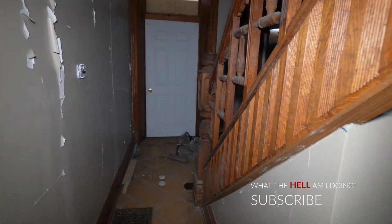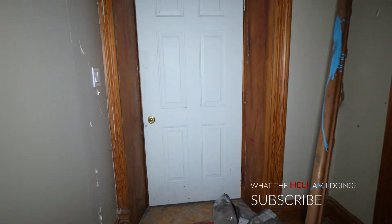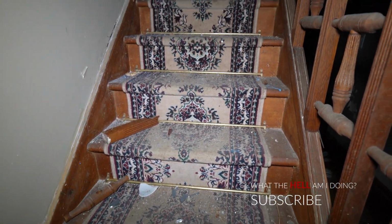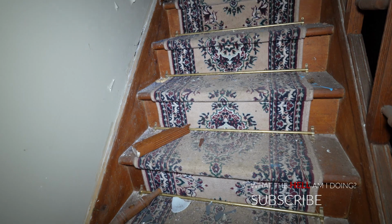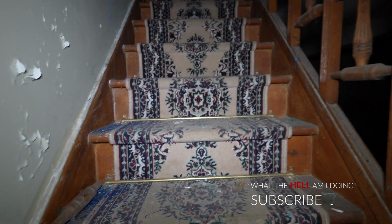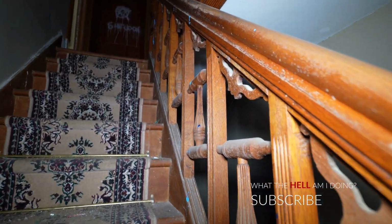So let's work our way upstairs, see what's upstairs, and then we'll go downstairs to check out the basement last. We got an interesting runner on the stairs here. So obviously they were a little bit fancy, trying to make things look nice. Again, look at this banister going up. It's absolutely wonderful.